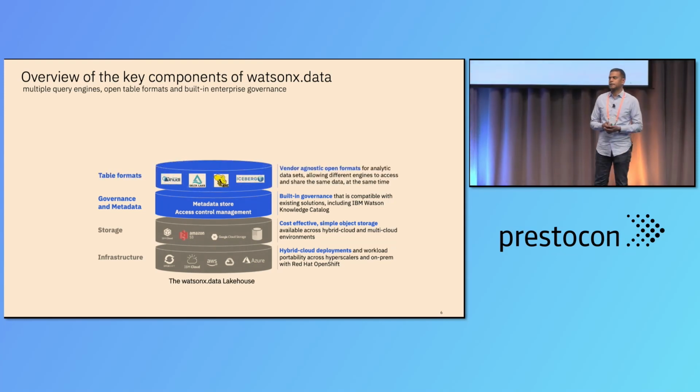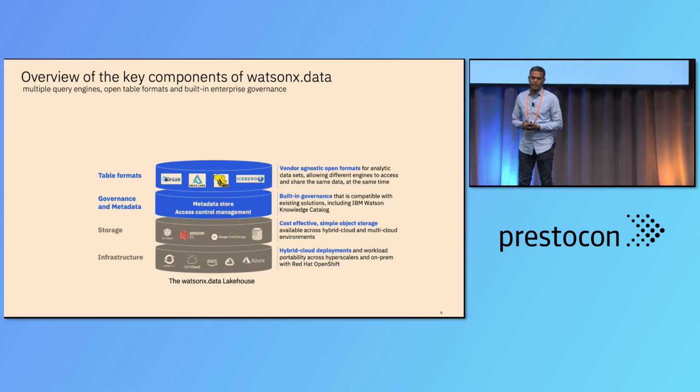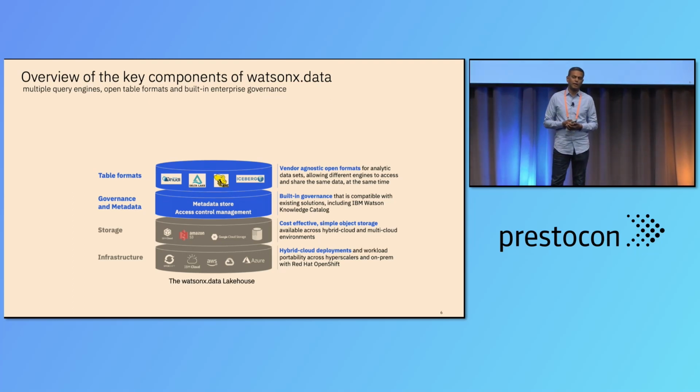Table formats. So this was something which we struggled with a lot. We started with Hudi, and we looked at Iceberg. So we do support both Hudi and Iceberg. We work very closely with some of our other partners and members here in the Presto community, like Uber, and we've learned a lot from some of these partners. We are making a lot of contributions back into Iceberg as well.